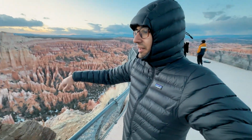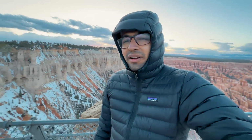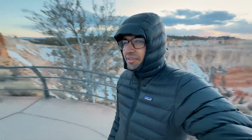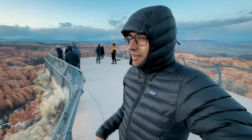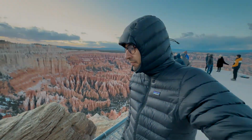We're gonna come back tomorrow to go down into the valley and do some hikes down there. And probably gonna come in the morning again for the sunrise. Sunset on this side, so sunrise should be on this side, and it'll light up this whole area underneath with hopefully really cool golden colors. So that should be pretty cool.